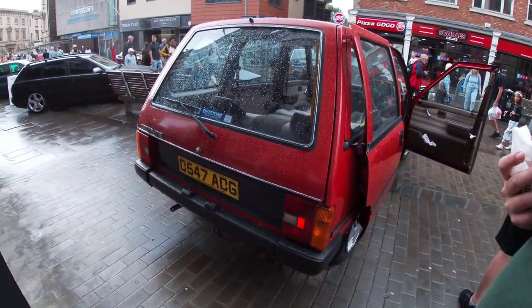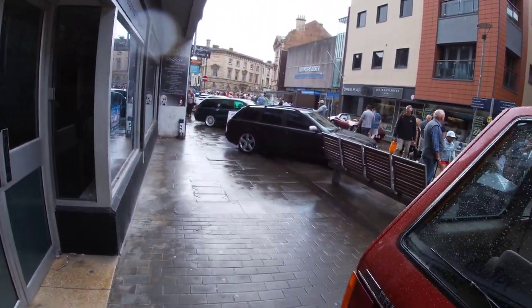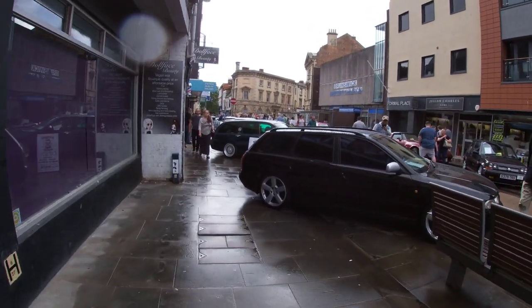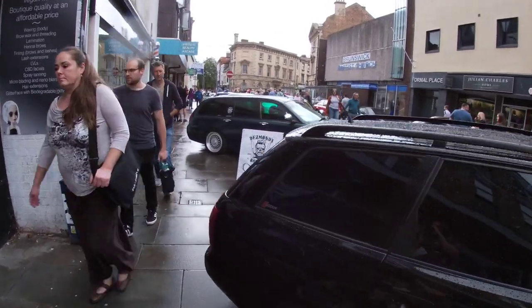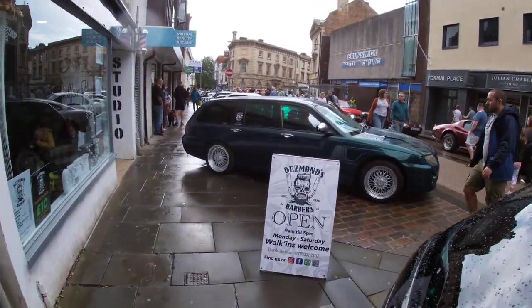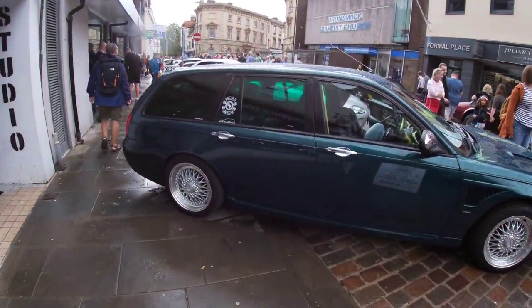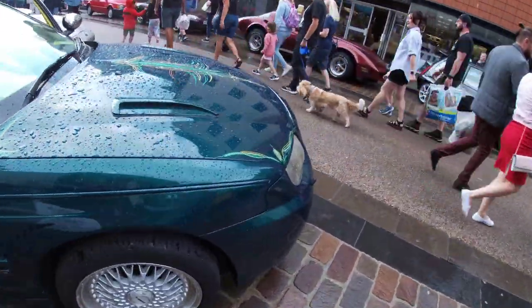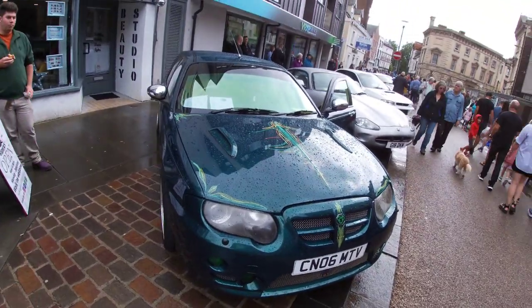Rover 75, sir. You spotted a Rover 75, have you? Oh yeah. That's come down from Birmingham way. Oh, you recognise it, do you? Is it a V8? No. Oh, at least it's not a smelly diesel. How can you see out that windscreen?